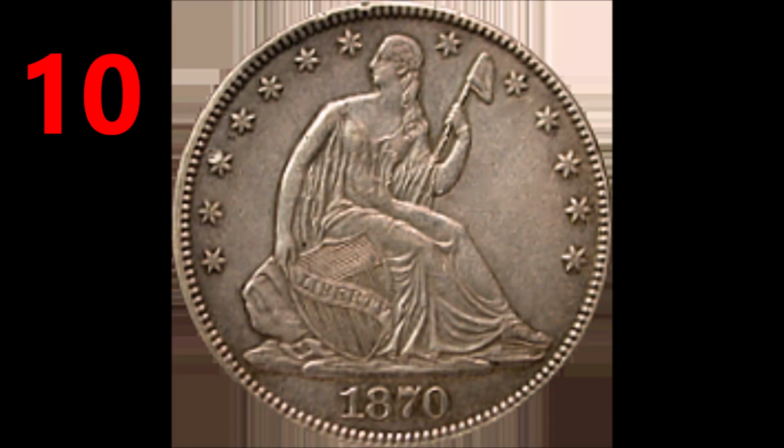At number 10, and we're getting down there on the list, is the 1870 Carson City Liberty Seated half dollar. Now, the main aspect, as I mentioned before, is this was the first year that the Carson City Mint issued Liberty Seated half dollars. So just 54,000 of these were issued, making them very valuable right off the bat, but mainly to collectors nowadays. The average coin in circulated condition sits at around $950 to $1,100, but a certified mint state version of this coin can grab you a whopping $72,450.